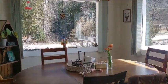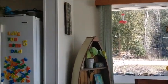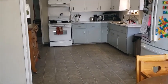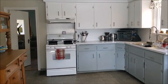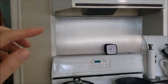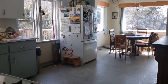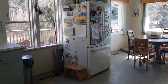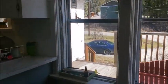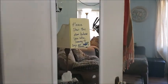So very bright dining room. You have 2 large windows, and this is facing the front. And the kitchen's right here. See if I can get all of that in the shot. Kitchen. So propane gas stove. Lots of windows. So you are facing the front here where the front porch is. There we go. You can kind of see that out the window. Okay. Now we'll go into the living room area.